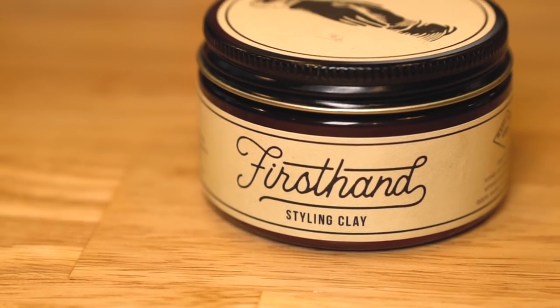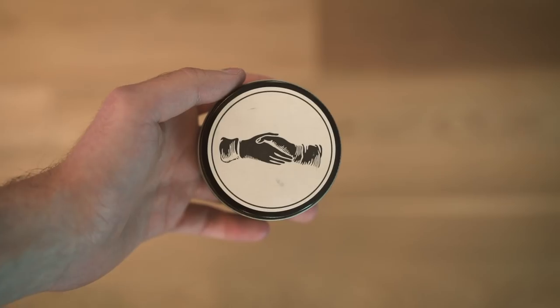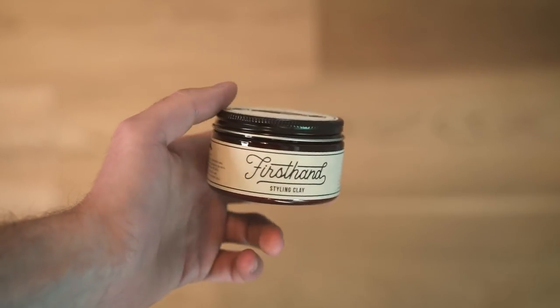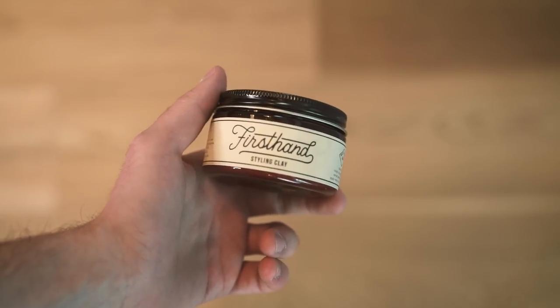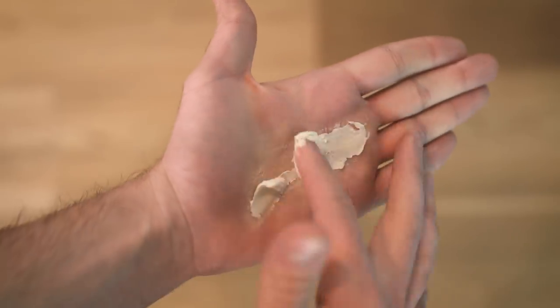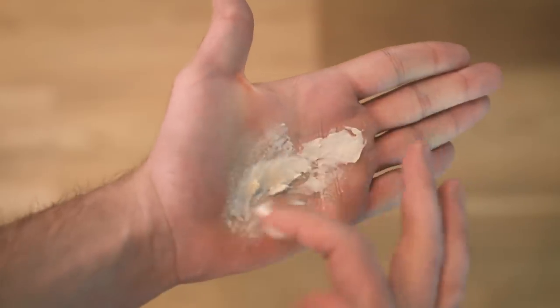First up, we've got First Hand Styling Clay, which has no mention of how much hold or shine or matte finish it provides, but don't worry, I got you covered. In terms of scooping it out, there's a bit of a waxy consistency. It feels a little bit like a hybrid between a clay and a wax. And this makes sense because the ingredients list kaolin clay first and then beeswax follows immediately afterwards.